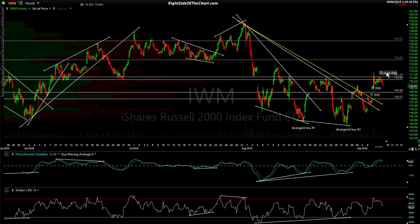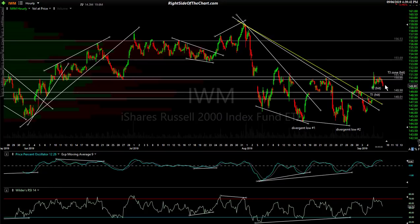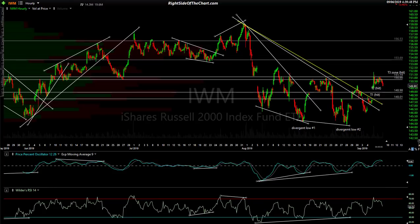If it does go forward, I don't have a position right now in the small caps, but if it does go up, I wouldn't short it here. I'm not that confident that the run is over. If it runs up, next target would be 153.70 right there. It's a pretty good level too.